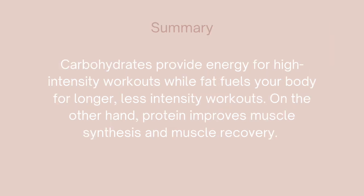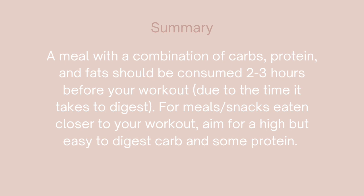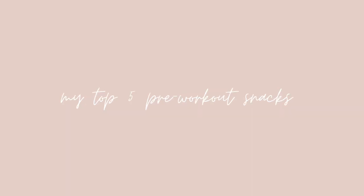Okay, so let's do a very quick summary before we get into my top pre-workout snacks. Overall, carbohydrates provide energy for high-intensity workouts, while fat fuels your body for longer, less intense workouts. On the other hand, protein improves muscle synthesis and muscle recovery. So a meal with a combination of carbs, protein, and fats should be consumed 2 to 3 hours before your workout, due to the time it takes to digest all those macronutrients. For meals or snacks eaten closer to your workout, aim for a high but easy to digest carb and some protein. Okay, so now let's finally get into my top 5 pre-workout snacks.